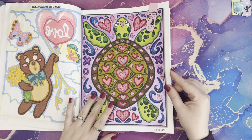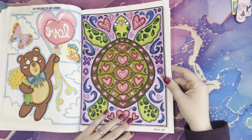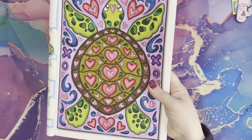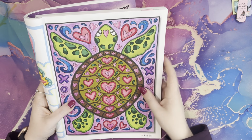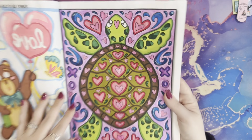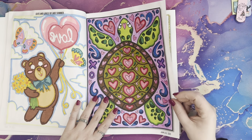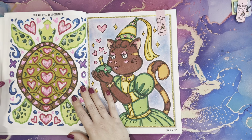But on this, I used some of those. I ended up switching to just regular alcohol-based markers after I was having problems with them. And then I did end up using Stickles on here. There's lots and lots of sparkly Stickles. Not sure how much you can see that. And in the background piece, this is duochrome paint. I want to say this is an Arteza iridescent paint. This color in particular is really, really pretty. It's almost kind of like a pinky purpley color background. So I do like that one.